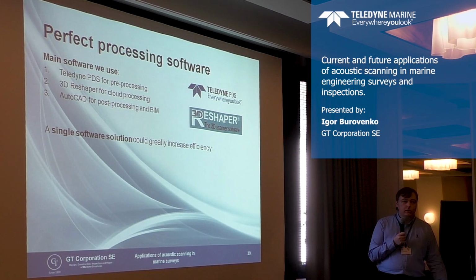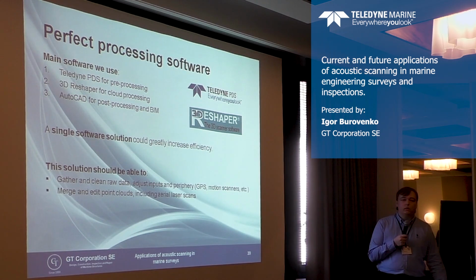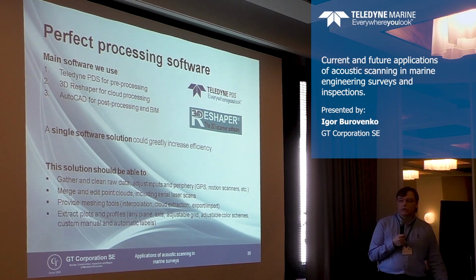If we had a single software solution, it would be great, but it would have to include everything from all three solutions a little bit more. So it needs to get the data, work with hardware, merge point clouds, aerial scans, meshing, provide interpolation, cloud extraction, and so on. It should have plotting and provide BIM functionality in some way, at least integration with AutoCAD. So this is my last slide.